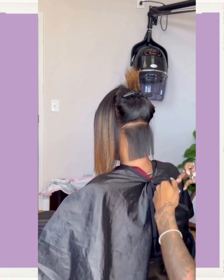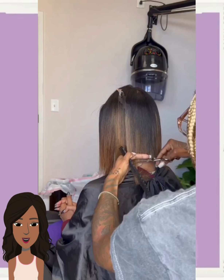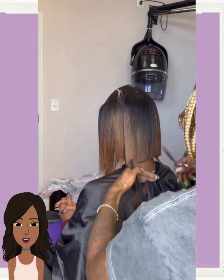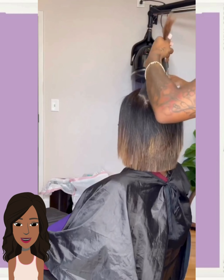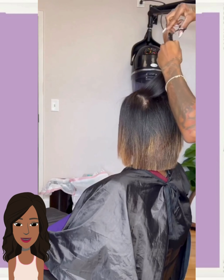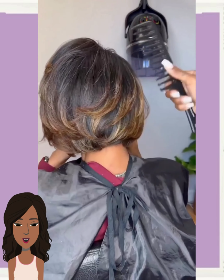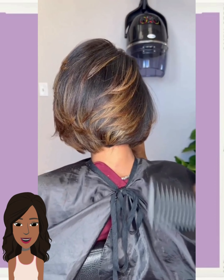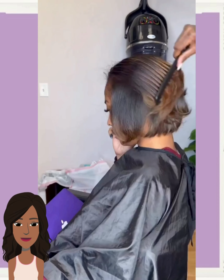So we start off today's video with this bob haircut. Now she does have some grown out color here, really playing into that ombre hair trend. Wow, her hair looks so bouncy, so much body and movement, and the color looks absolutely amazing, beautifully done.